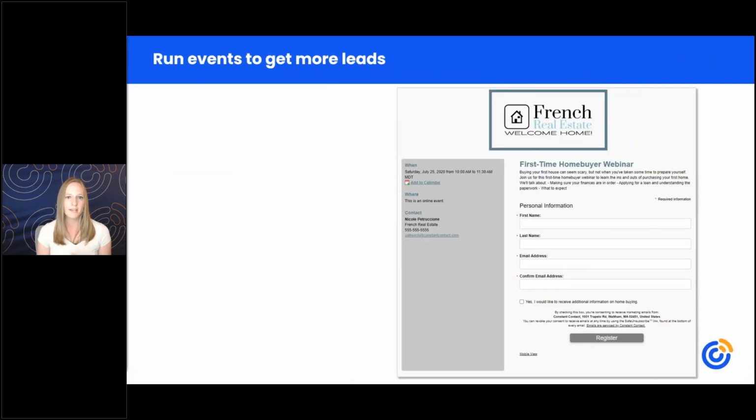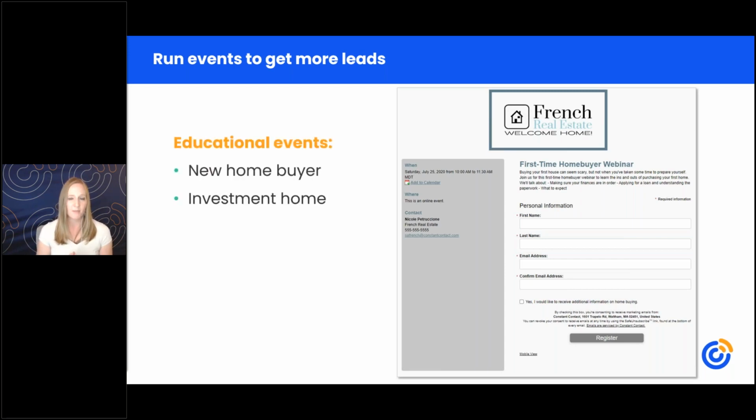You can even run an ad that drives people to your events. Events are such a great way to get in front of buyers and sellers and educate them all along the way. Really show them your expertise and why you're the agent they should be working with. So I want to share a few ideas for events that you might think about for your community to generate leads. It could be maybe a new home buyer seminar, a second home investment class, and then also for your events, we have this event management tool, and right here we see the registration page on the screen as an example.